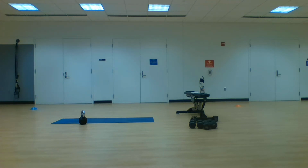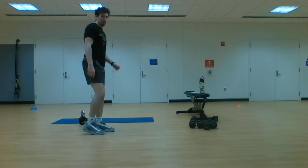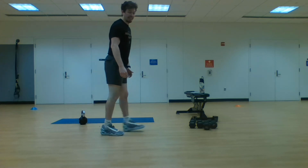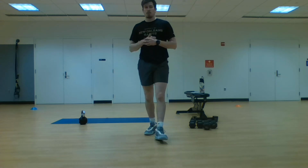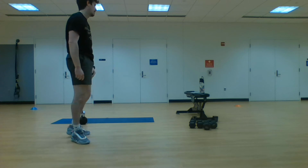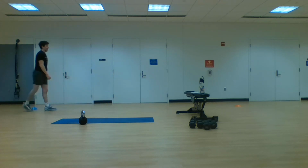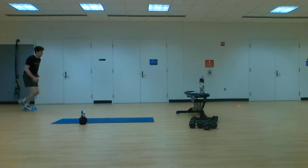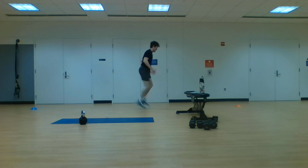Excellent. All right, guys. Next up, butt kicks. So same thing here. Instead of those knees coming out in front, those legs are coming to the back. All right, kicking. Keep that torso upright. All right, as many steps as we can in that time. Don't go for speed. Go for reps. All right, keep that chest upright. Butt kicks down and back here. Make sure you guys are using those arms.